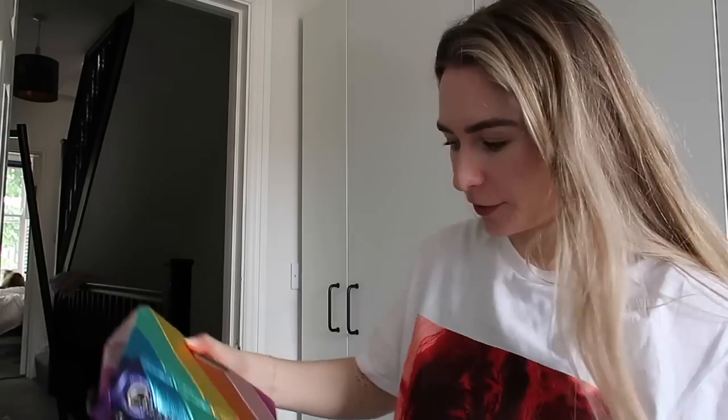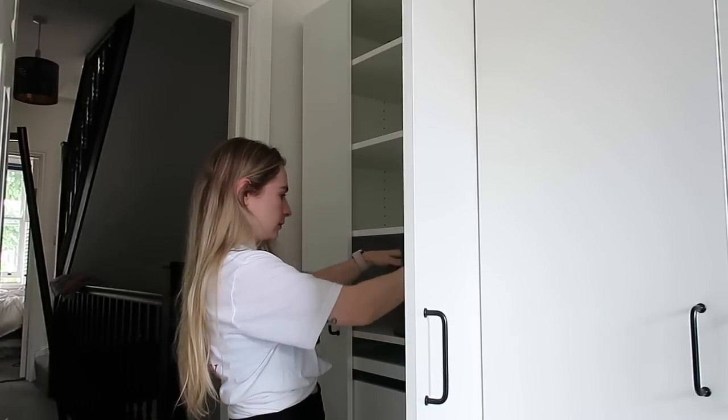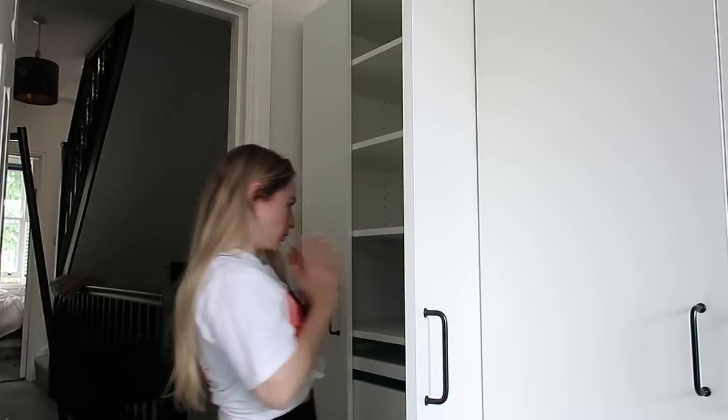So I brought down 2 of my faves to add into the wardrobe. I've also put a t-shirt on so you don't have to stare at me in my sports bra anymore. This is a metallic rainbow mini handbag from Kurt Geiger, and then I've got my brown suede Arquette bag, which is honestly one of my favourites. I don't wear it much because I'm always scared of it getting ruined in the rain, but it is one of my absolute faves. Oh, that is so cute.